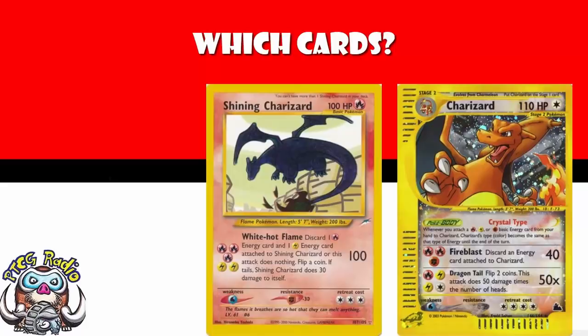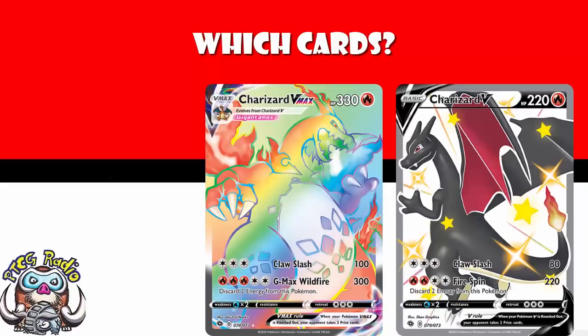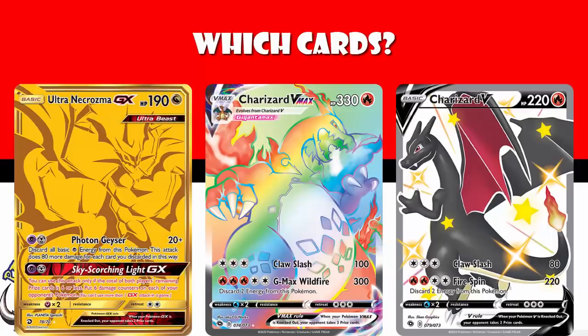Getting into the game nowadays, honestly, recent sets, you are looking at the hyper rare Charizards, and that is probably about it in terms of valuable cards. There are some other ones floating around. In Dragon Majesty, there was a gold Ultra Necrozma, the pull rates for which were obscenely low. Even having said that, you can easily pick this up for under $100. $80, $85 should be fairly straightforward. It's not a phenomenally expensive card.